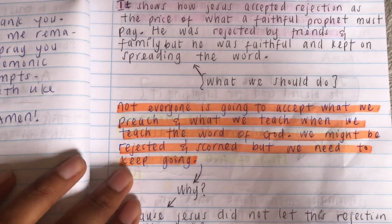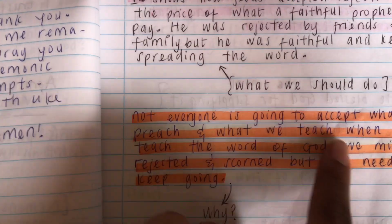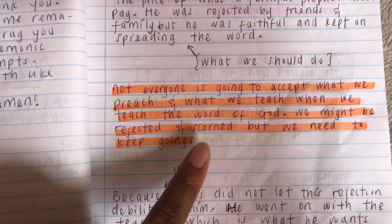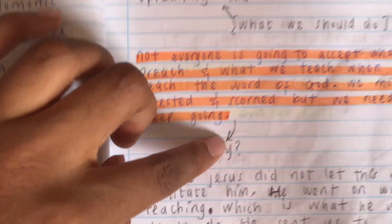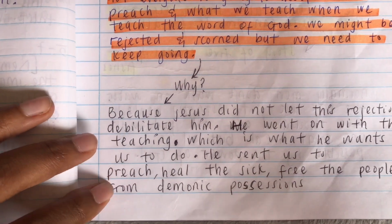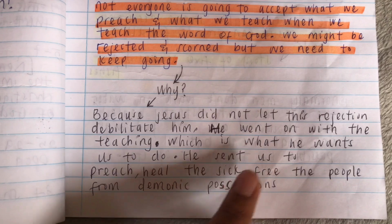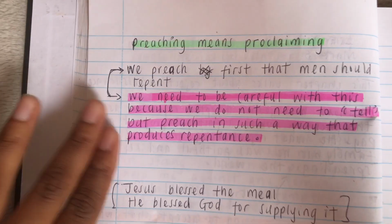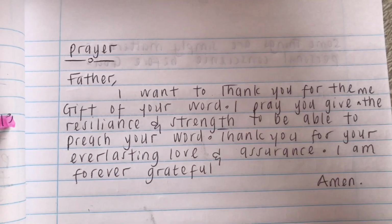And then I also had something that came up after I wrote this. So I was like, not everyone is going to accept what we preach and what we teach when we teach the word of God. We might be rejected, scorned, but we need to keep going. And then I had a little question, why? So while reading the passage, I also had, because Jesus did not let rejection debilitate him. He went on with the teaching, which is what he wants us to do. He sent us to preach, heal the sick, free the people from demonic possession. I also have all of this, the same thing I have done throughout. Then I also have my prayer right here.